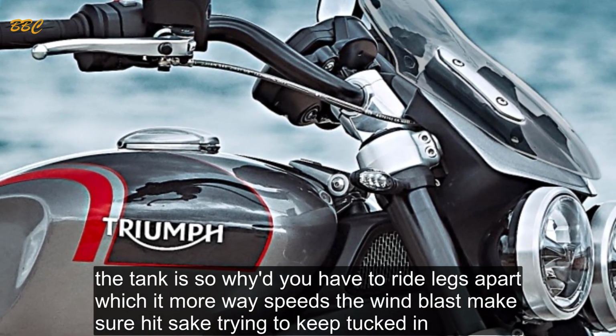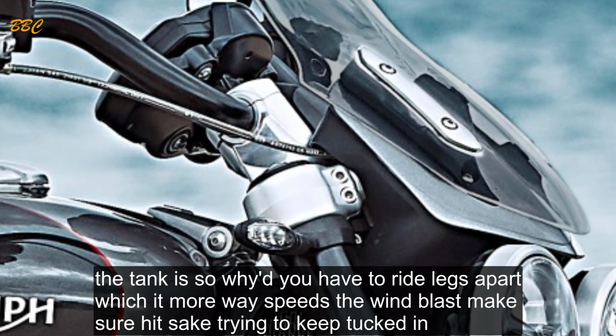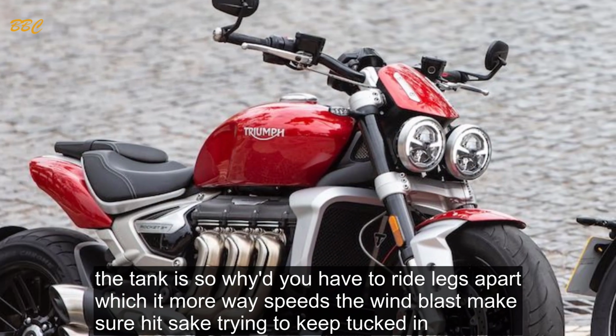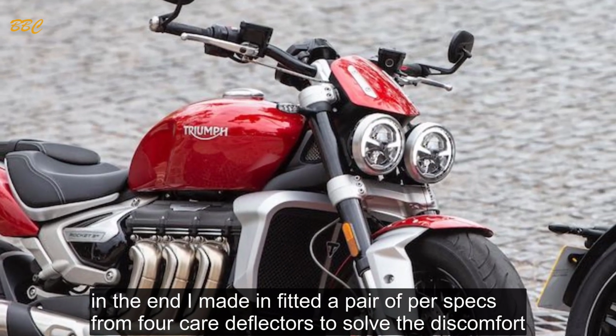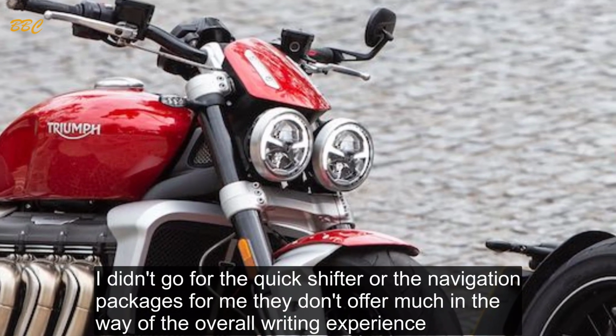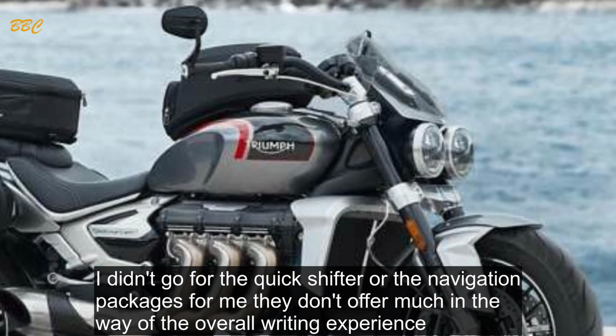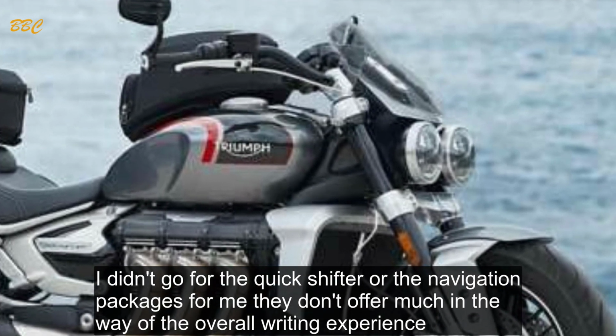The tank is so wide you have to ride legs apart, which at motorway speeds the wind blast makes your hips ache trying to keep tucked in. In the end I made and fitted a pair of Perspex front fork air deflectors to solve the discomfort. I didn't go for the quick shifter or the navigation package as for me they don't offer much in the way of the overall riding experience.